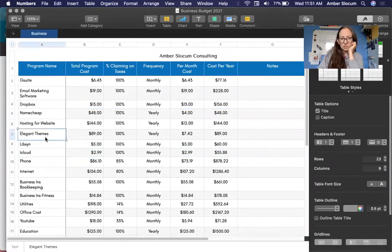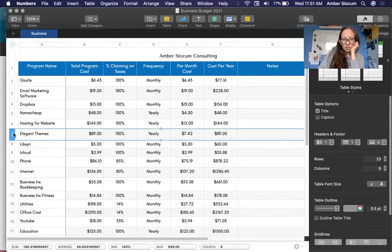So Elegant Themes is Divi. It's a builder for my website. And I can either pay $89 a year, or you pay like $250 one time and you get unlimited updates. So I have at this point been paying for Elegant Themes probably 4 to 5 times now. So I've more than paid for the $250. I just need to bite the bullet and take some money and put it toward that.